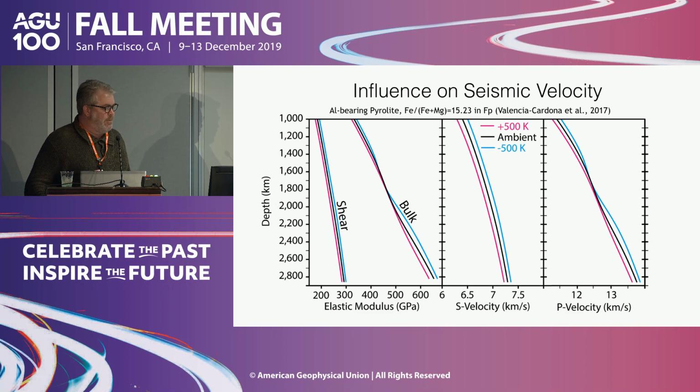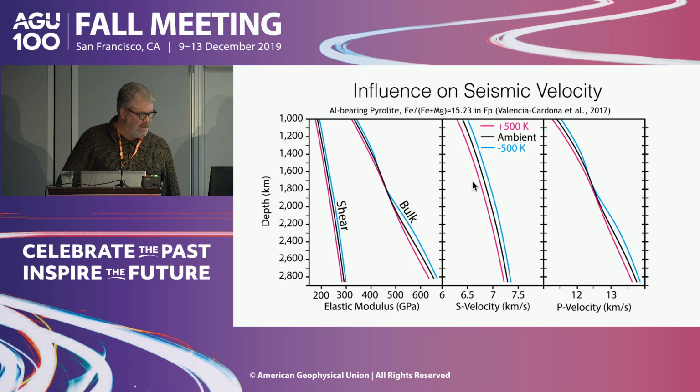If we look at both the shear and bulk modulus, the shear modulus is relatively unaffected. If you were to then compute the S velocity and P velocity profiles for these different temperature geotherms through the region, you get these different effects. It's very much visible in the P velocity. You see that P velocity loses its strong dependence on temperature through this mixed spin region, whereas it stays the same in S velocity, and that's a key characteristic that we'll look for.